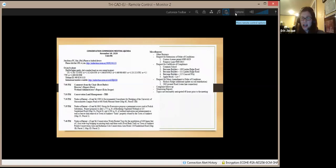But just to provide a little background, there are three orders of conditions recorded on this lot. I don't know the entire history of the site or the subdivision, other than that the first two orders of conditions were related to denials, superseding orders, work never beginning. So if certificates of compliance were issued, they would basically say work never began associated with those orders of conditions. The third order of conditions is the one where the subdivision was approved.